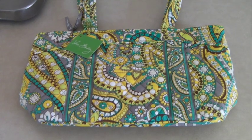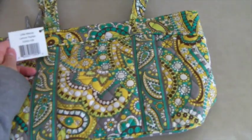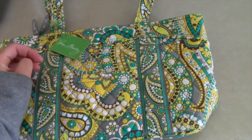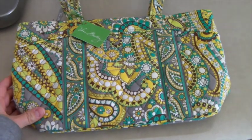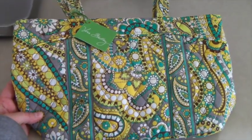This is a new with tags Vera Bradley. It's called a Little Mandy size purse, and the pattern is Lemon Parfait. It's not a super old bag. It's not a super rare bag. There are lots of them on eBay.